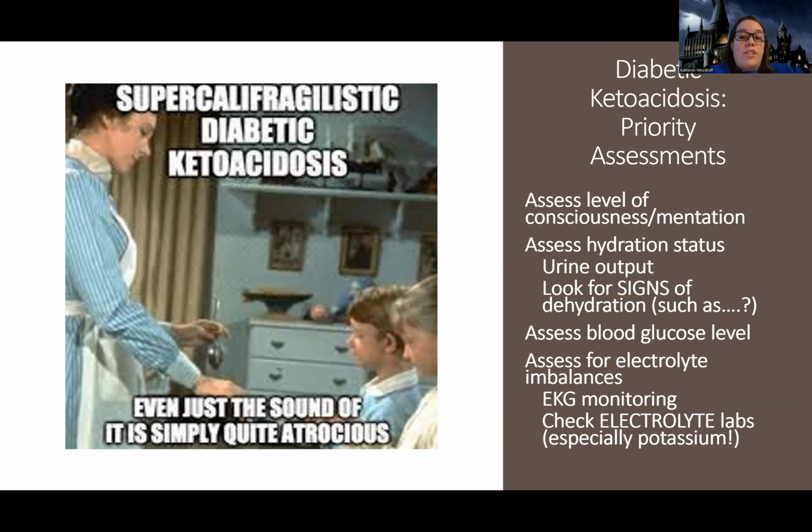I also want to assess their hydration status because remember, this is one of the main issues: hydration. So look at urine output. This is one of the best signs of how hydrated I am, if my urine output is good. Now, again, you have to consider the fact that these patients can have the polyuria, but as a whole, I want to make sure that my kidneys are getting perfused. And we want to look for signs of dehydration.